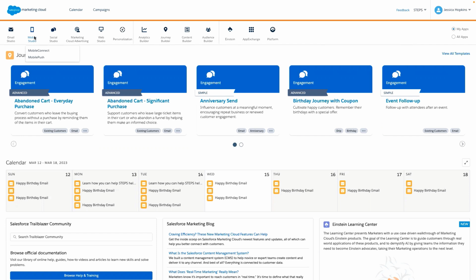typical SMS, so sending out those thank you texts for donations, different things like that. And Mobile Push actually connects into a mobile application, something that you would download from the Apple or Google Play Store, so that you could then have push notifications, geolocation, lots of really cool things that you can do from having your mobile app connected into Marketing Cloud as well.